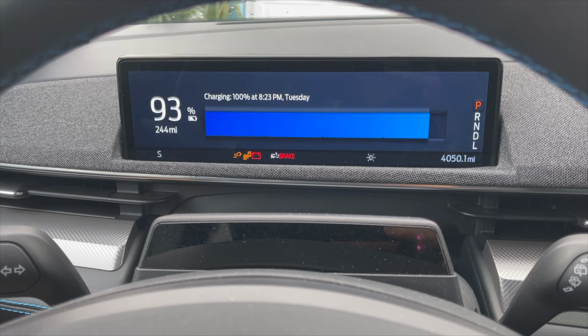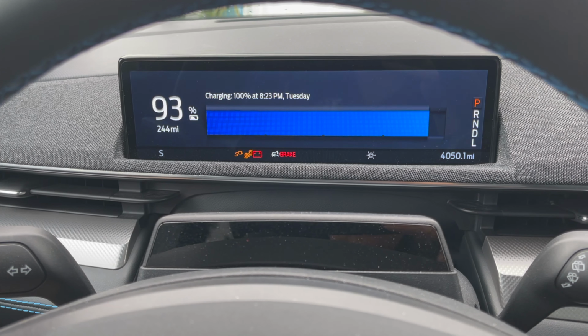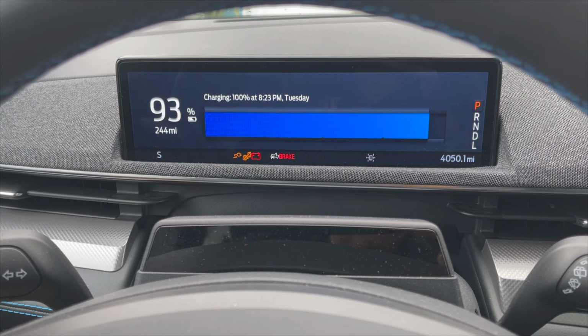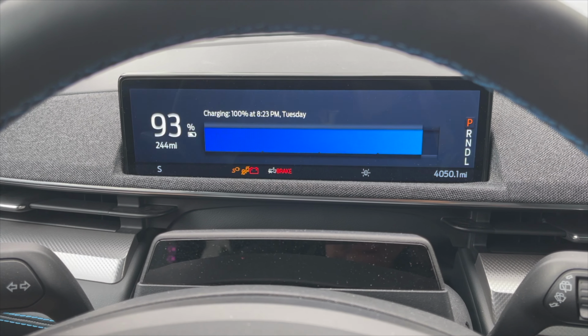It's nice the Mach-E has a traditional dash screen. It's plugged in right now, so you get your state of charge. You'll get your miles per hour and where your shifter's set and all that fun stuff. More like a traditional car.